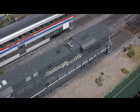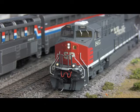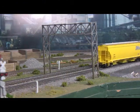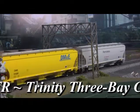Available in over 24 liveries, so there's plenty to choose from. Choose yours today. Turning to news from Athearn, 55-foot covered hoppers are now arriving in their ready-to-roll line.